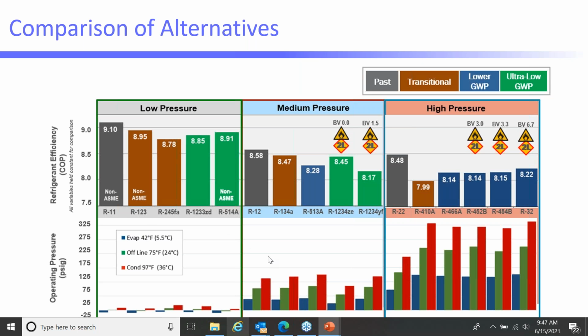Now, if we look at the medium pressure, many of the air-cooled chillers used R12 and then R134A, and many now have options for 513A, which has a GWP of 700. But we see here R1234ZE is the significant one, as a matter of fact. The R1234ZE is significant not only because it has a very low GWP, but also because of energy efficiency, that in some applications, it provided really an opportunity for energy saving, as we will see in some examples later.